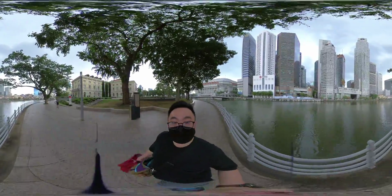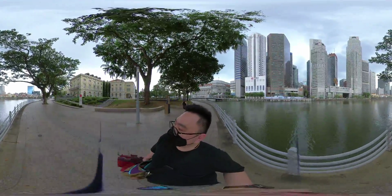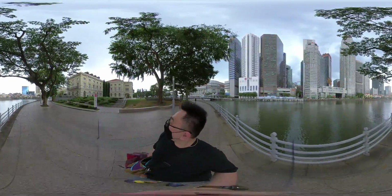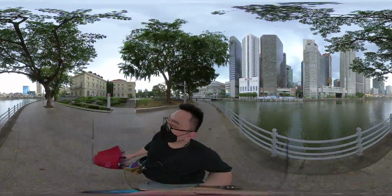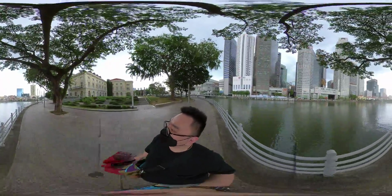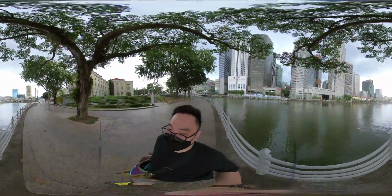And if you do have time and you do come by this area on your own, please take some time to admire the place. Okay. Empress Place. What you see in Empress Place now is actually the Asian Civilization Museum. It too has been repurposed into a museum with a very nice restaurant at the bottom.